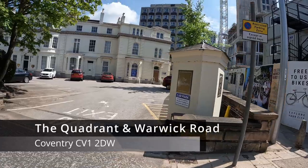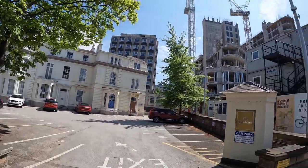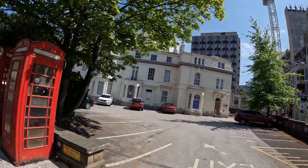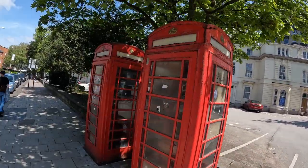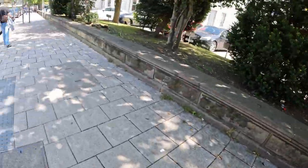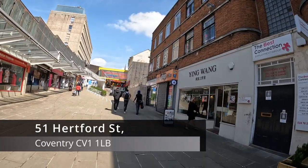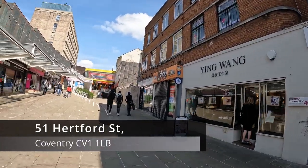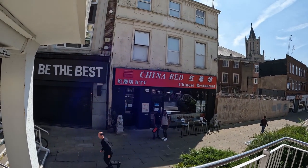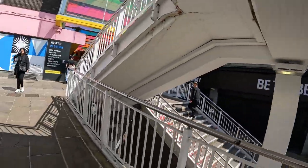The quadrant, nice building they have here, you know. So it's gonna be another mix of modern and old art here. The old cabins, bone cabins. Quite a nice day for having a walk. When you see China, you see red, yeah? So these probably are advertising communism. Interesting.